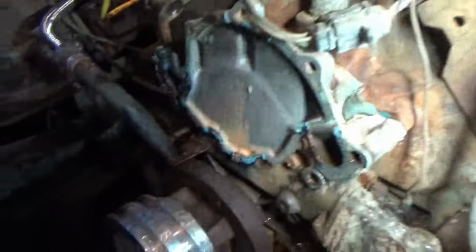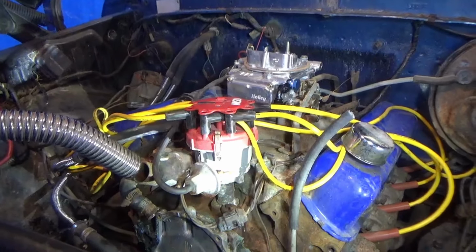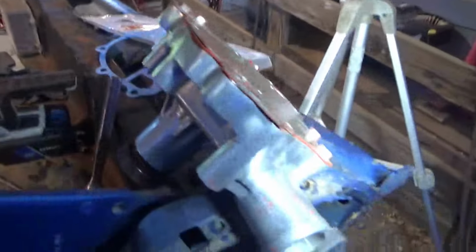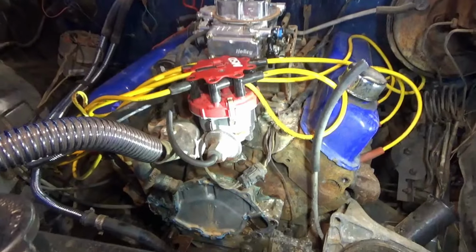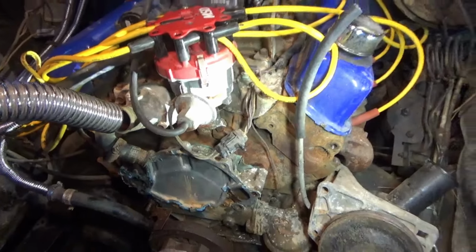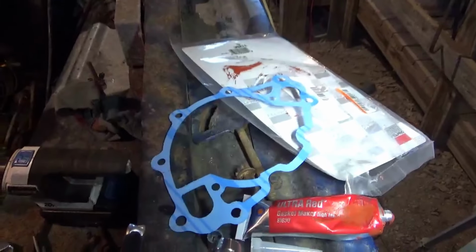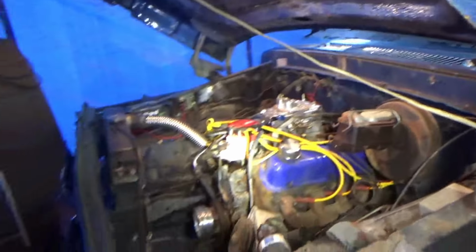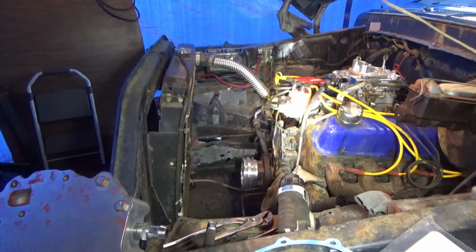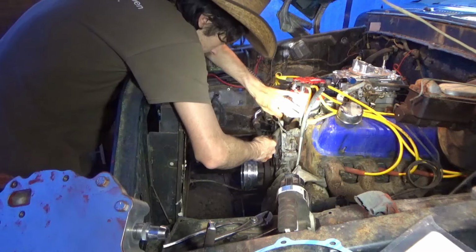We do already have our chrome pulley on down here, and we will dress up the rest of the engine with the chrome goodies as we put our water pump on and go from there. So let's go ahead and get our gasket surfacing cleaned up, and then we'll apply a light coat of RTV to this gasket on both sides and install our brand new water pump. Alright, got us a gasket scraper here.